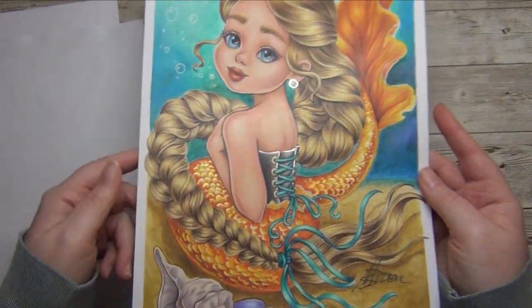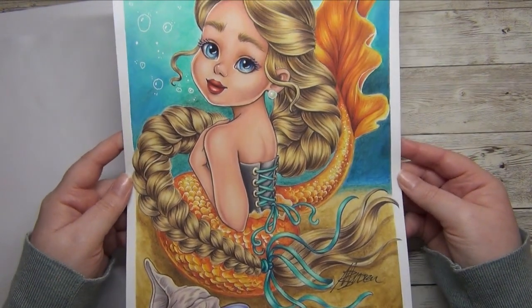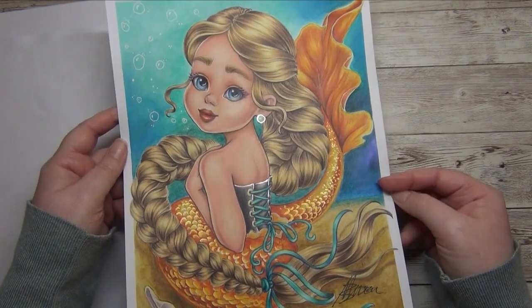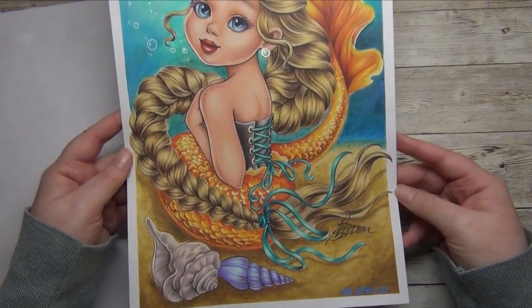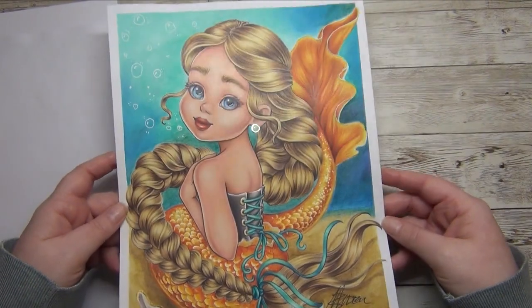And then the other one is this one. The tail was colored in with Inktense as well, background done with Inktense as well, then went over a little bit with gelatos, with those iridescent ones. Yeah, I used quite a bit of the Inktense here. The hair and skin obviously is done with pencils.